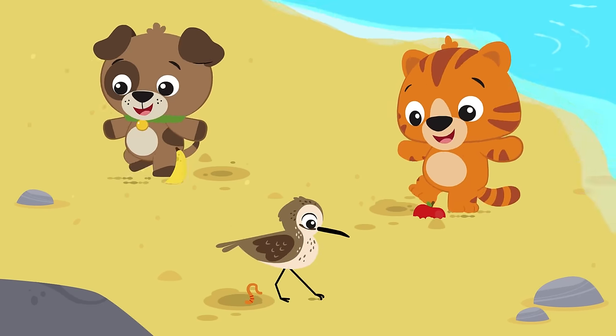Okay, Neptune, we can see your big smile now. We're coming in for a landing. Phew, I was getting tired waving this thing. What are those white spotted balls on the beach? Those are sea turtle eggs. Turtle eggs? I've never seen those before. Should we take a closer look?